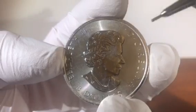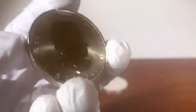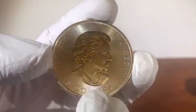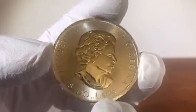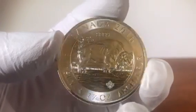All right, they did the same thing to the obverse. All the open fields are those milled reeded lines, much like what you see on the edge. They've made it 1 1/4 ounce. It's not your traditional 1 ounce bullion coin. The regular Canadian maple leafs are 1 ounce, but for the sake of this special wildlife type commemorative, they went with 1 1/4 ounce.